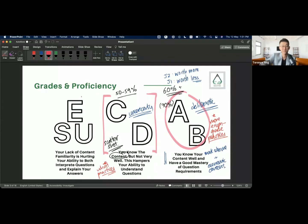And finally, if you're in the ESU range, basically this is all going to be less than 50%. So obviously a U is really bad. That's the lowest possible grade. It stands for ungraded, and then you have S, and then you have E. And so when students get an ESU, typically what this means is content is a major problem. Okay, content is a major problem.